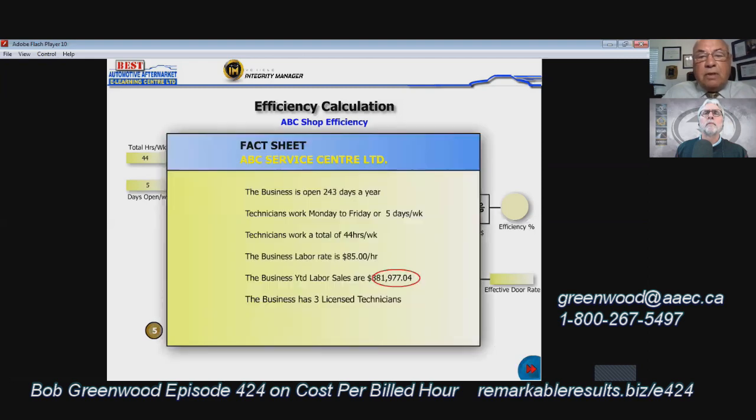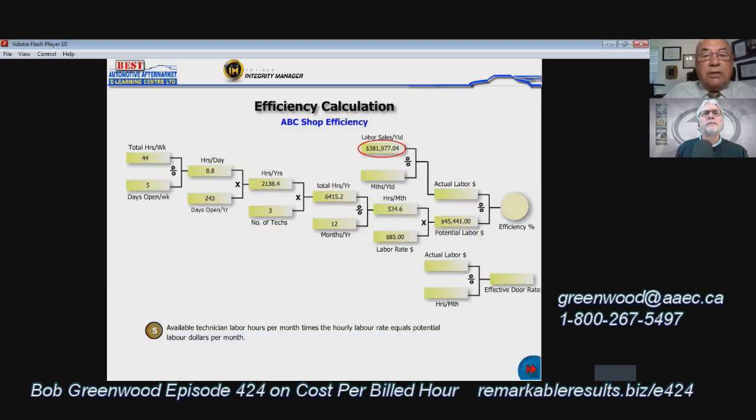From there, I go back to what did we actually bill out last year? 381,977 divided by 12. So our average, and that's a key word, our average labor per month is 31,831. And a lot of people focus on the month, and the month is a snapshot of time. So you want to always work with year-to-date data and know your average. So my actual average is that.